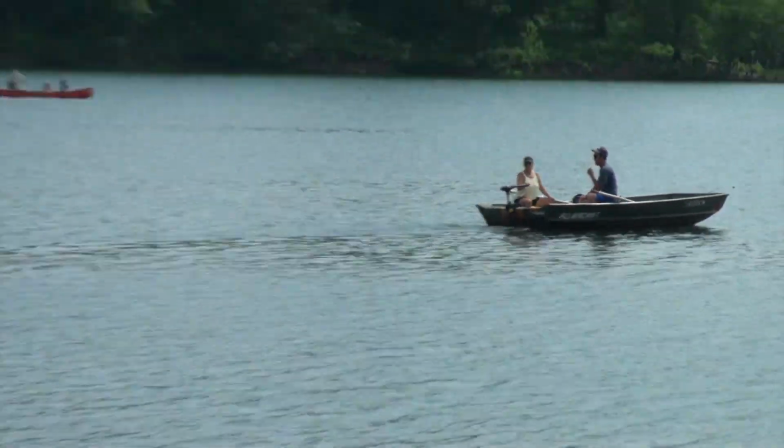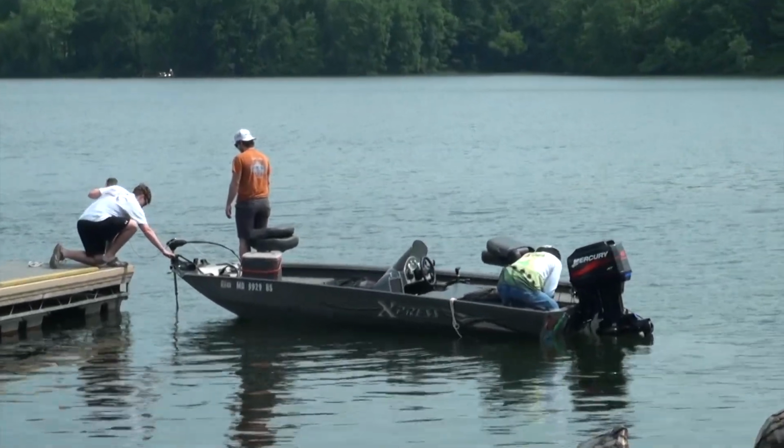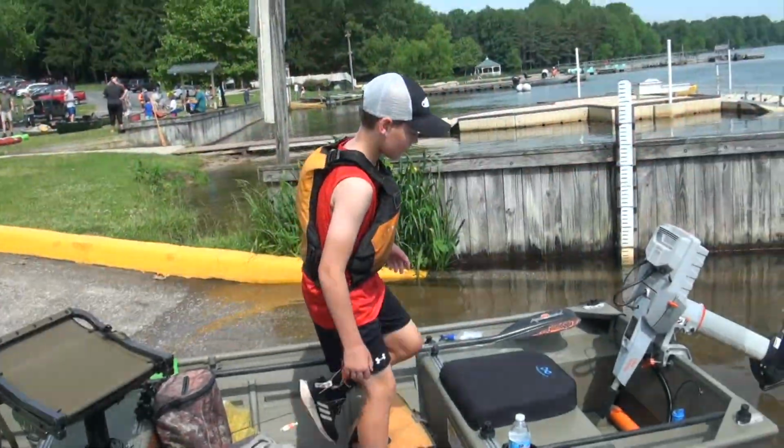Alright folks, I'm on Piney Run Reservoir in central Maryland, one of over 2,000 electric-only lakes in North America. The traditional way of getting around places like this where you cannot use a gas motor is using either a small trolling motor on the back or a bow-mounted trolling motor on the front of an existing fishing boat that has a gas motor on the stern, but you can't use it.